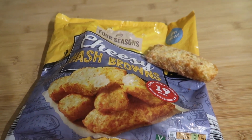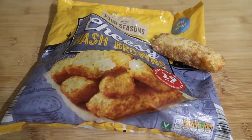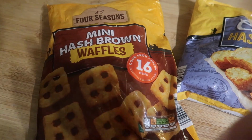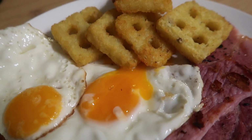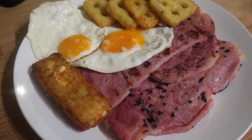I'll show you it once it's all dished up. Really simple one tonight, just like pub grub. I'll show you what these look like once they're cooked as well. So here they are out of the oven. I'm really annoyed because I did fried eggs and I dropped one into the eggs and broke it. So this is one of the boys, that's why it's humongous.